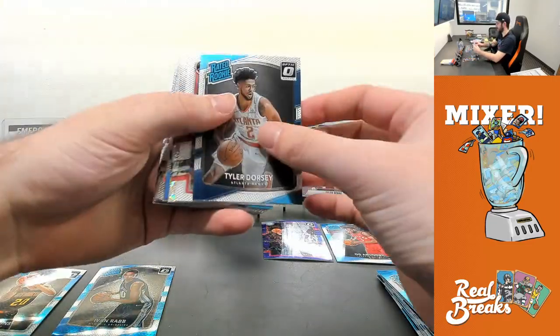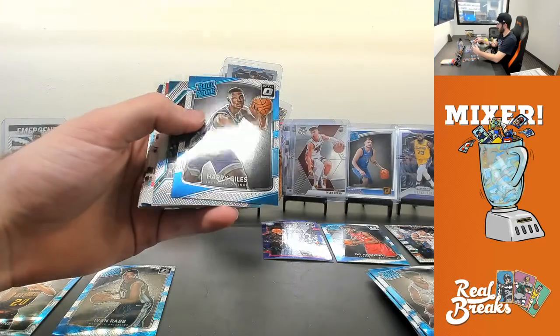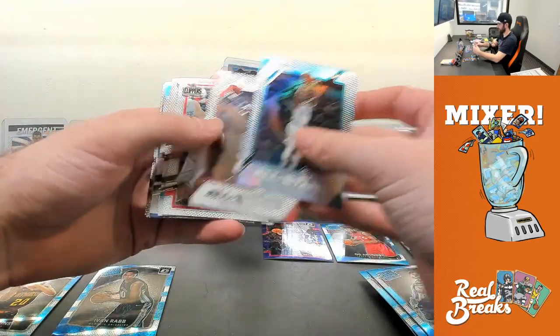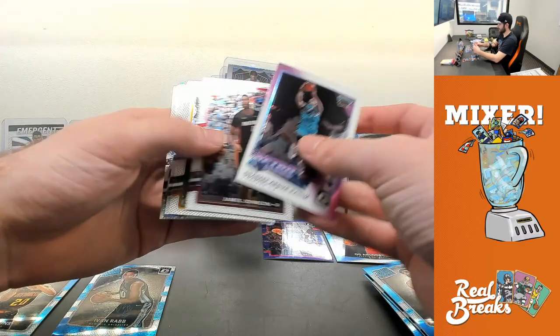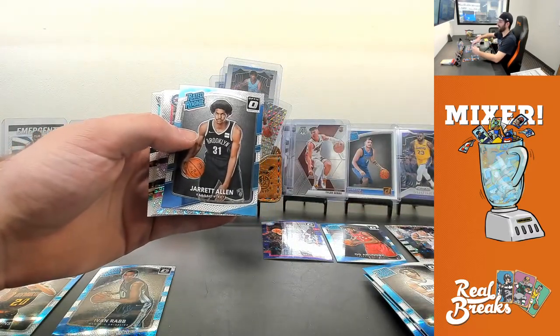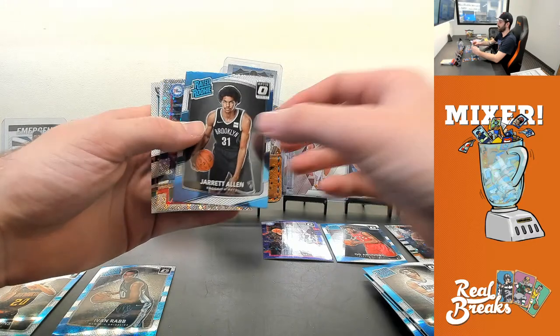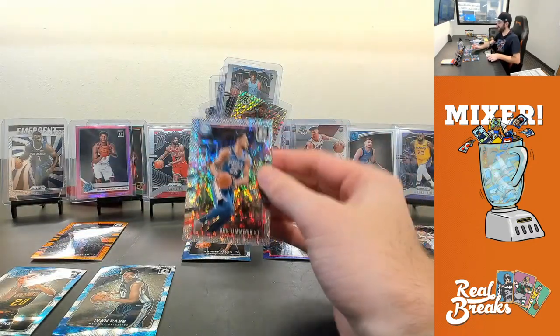It's a little stacked. Trying to hit some of those big rookies. Tyler Dorsey. Harry Giles. Tate Osich. One more. Jarrett Allen. Okay, that's not a bad way to end it. Jarrett Allen going to the Nets for Andrew Bona. And Ben Simmons. Second year Disco, but this is the year that he won Rookie of the Year.